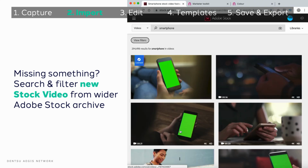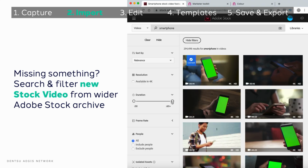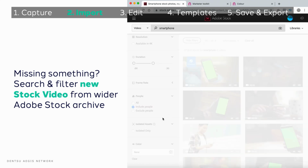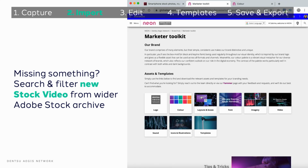I'll search smartphone. I'll look at the filters. Again, apply the filters I walked you through earlier. I want to make sure it's a short clip because it's just a tiny piece of stock that I want to complement what he's saying. Has to include a person. I'm then going to include my color swatch. So I'm just going to check.